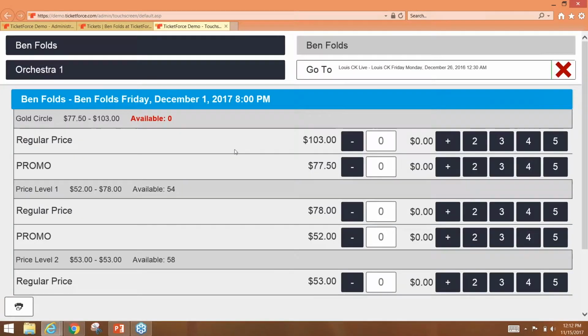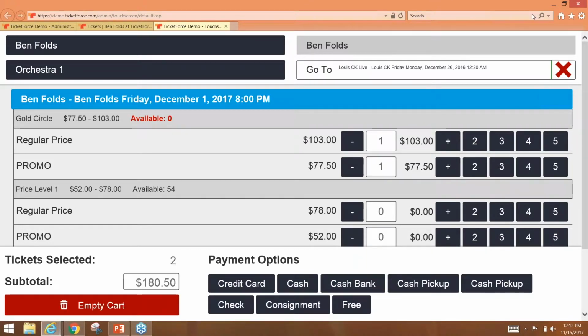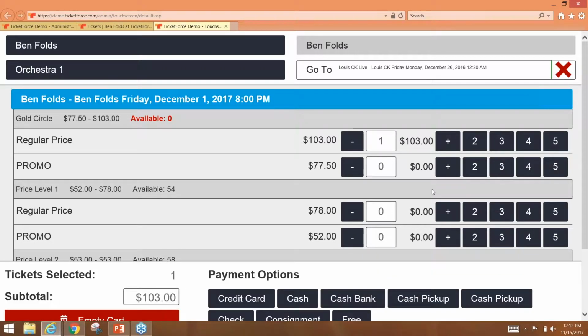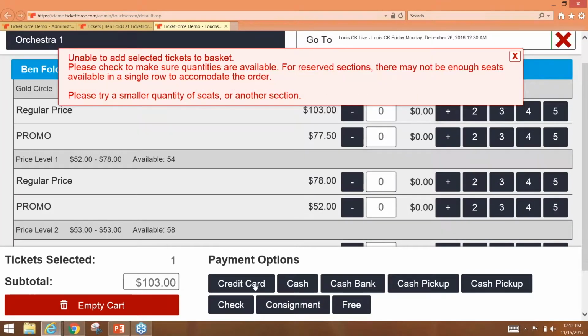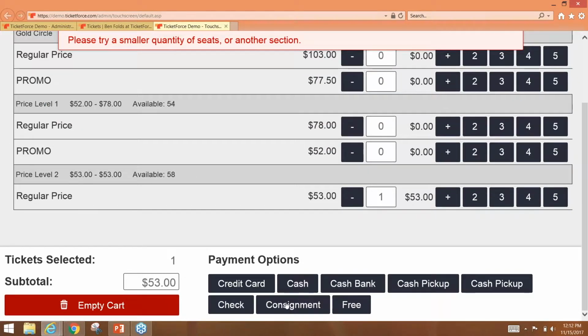So what it does is it sells by best available. So if I'm in the orchestra here, for example, I'm in that section, and then I see my different prices. I can easily pop down how many tickets I want. There's also some 2, 3, 4, 5 if you usually want to add that amount of tickets. If I put too many, I can easily go back down. It also now supports all of your, I don't think I have enough seats. Let me see. Okay, add this one.